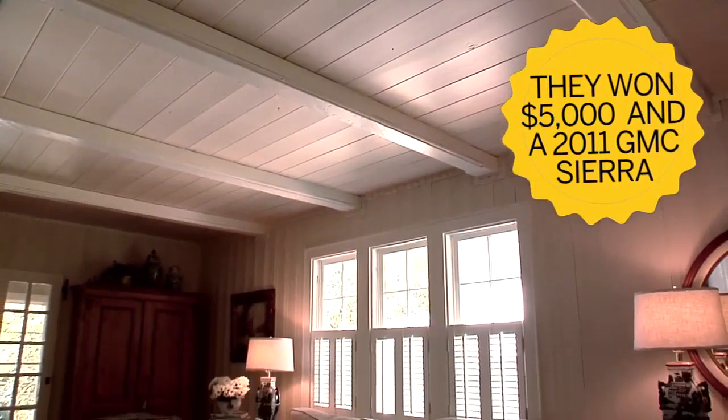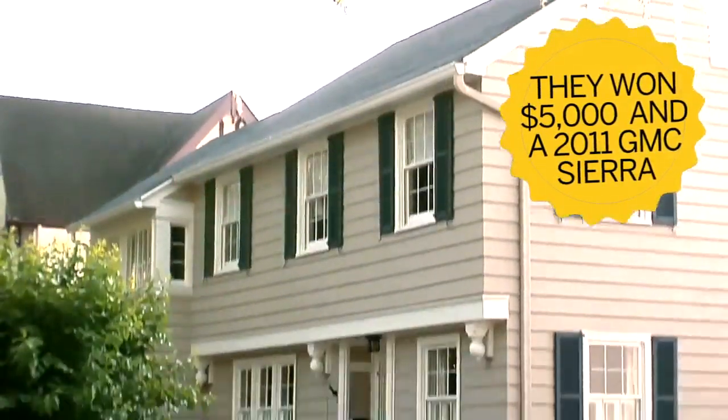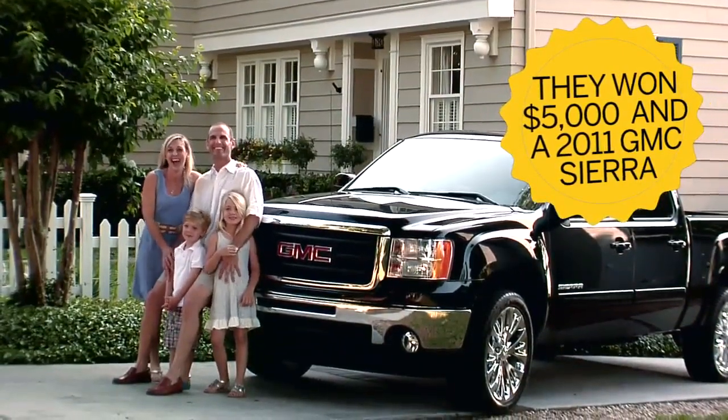We were really excited when we got the call from This Old House and actually couldn't believe it. I know there were just so many entries, and it was so rewarding to have all the work that you've put into your home recognized by somebody else, and especially by a magazine that I keep back issues of for, I don't even know how many years.